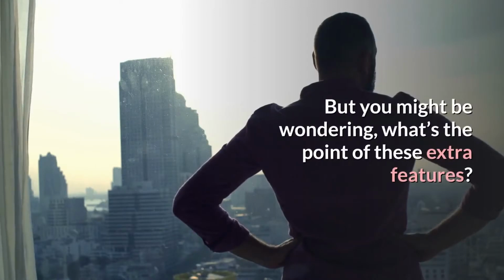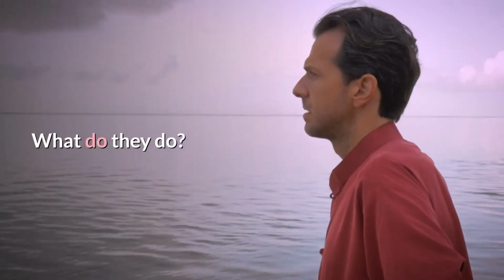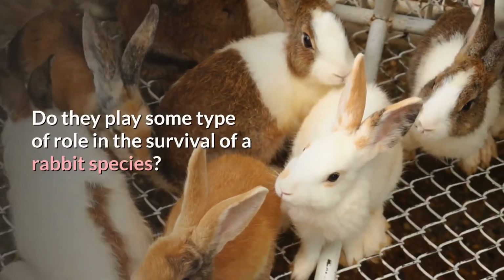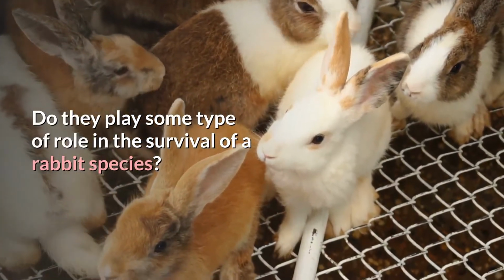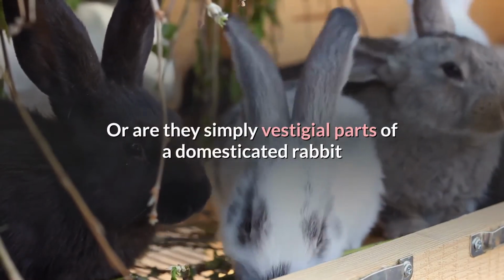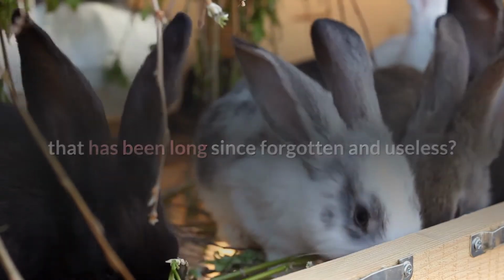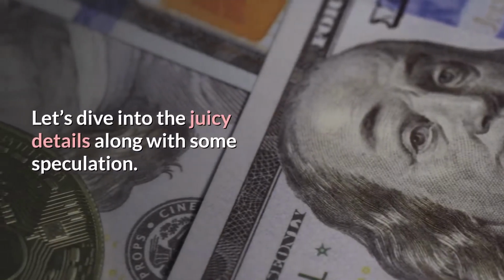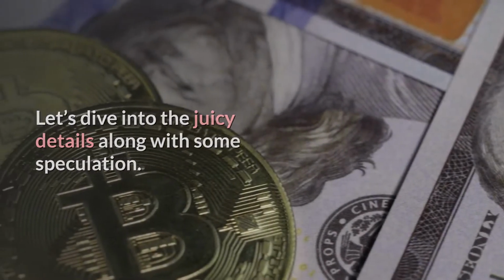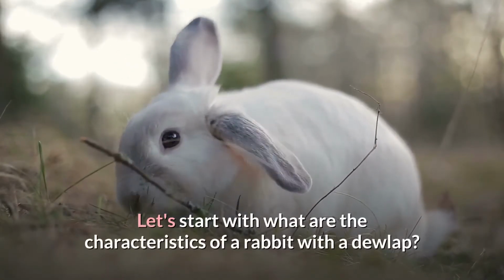But you might be wondering, what's the point of these extra features? What do they do? Do they play some type of role in the survival of a rabbit species? Or are they simply vestigial parts of a domesticated rabbit that has been long since forgotten and useless? Let's dive into the juicy details along with some speculation. Let's start with what are the characteristics of a rabbit with a dewlap.